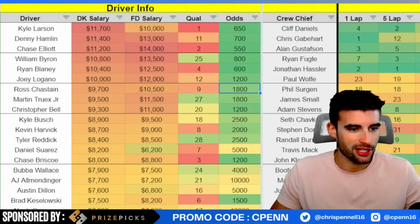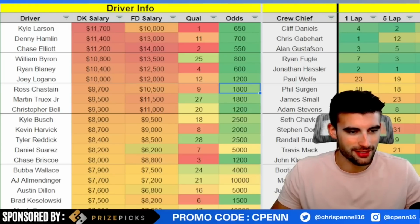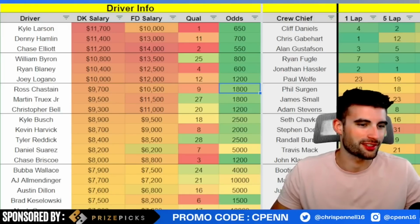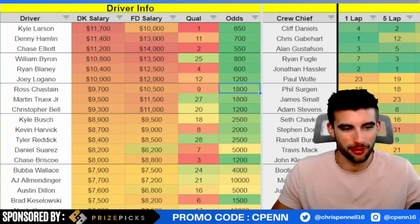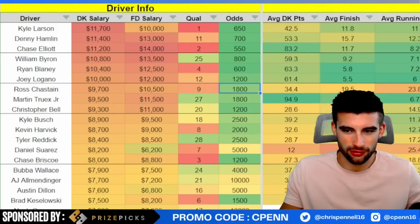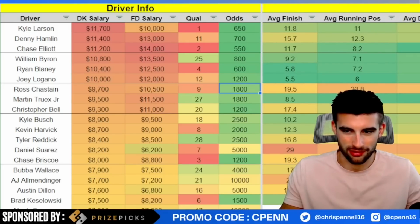Dropping down to the 8K range, we have Kyle Busch, $8,900, starting in 18th, and it's crazy at this point of the season we see Kyle Busch at this price point, and I'm not even super enticed about it. If this was the halfway point of the year or early in the season, I'd be like, heck yeah, I'm going all in on Kyle Busch at $8,900. But Martinsville, I wouldn't say it's his best track. He's not terrible here by any means. He has 4 top 10s the past 6 races.